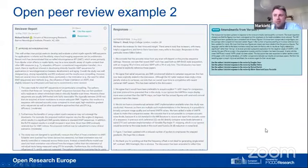So yeah, here are a couple of examples of a peer review report. Here we can see what the reviewers said, and it's very clear that they've said this is a well-written manuscript, but these are some changes that I want to make. The authors then, in the second panel, have had a real big conversation with the reviewer where they're having a discussion about some of the points.